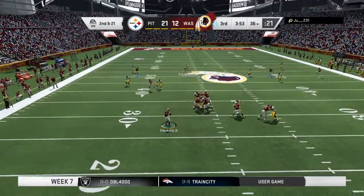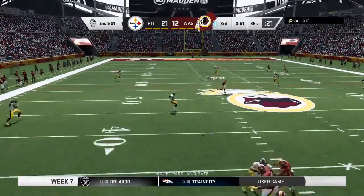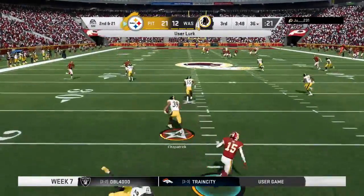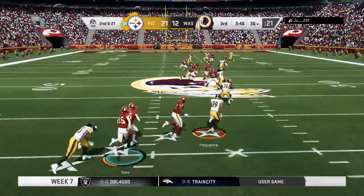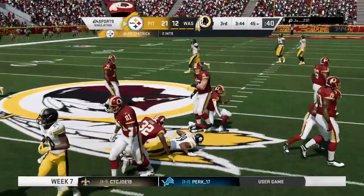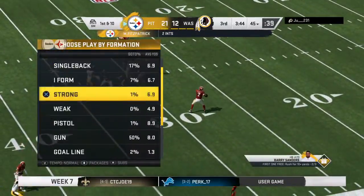Now it's Haskins, trying to lay one up deep. Into double coverage, and it's intercepted. Picked up by Minkah Fitzpatrick. And he'll bring this all the way up to the 45-yard line.